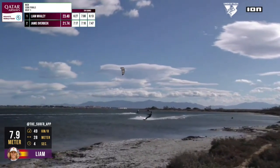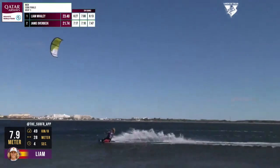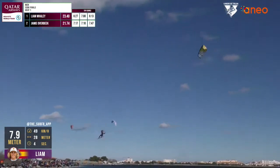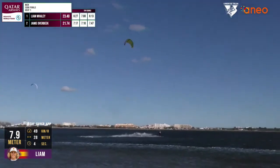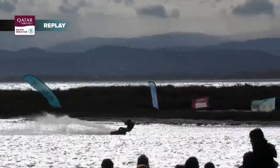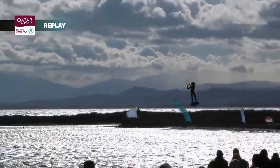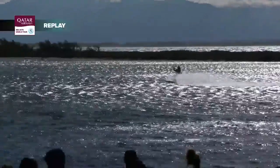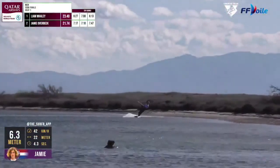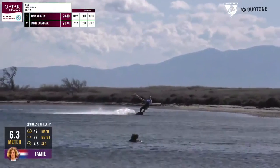It's unusual. We're seeing a bit of tense moments here, Ruben, as Liam Whaley comes in to complete his 6th trick here. No, it's Jamie Overbeek on his little baby 5-meter kite with a double S-loop, I think that might have been. Sorry, you're right. Just caught the hair. It was a doobie double loop. Yeah, that is a doobie booby loop then, if it's a double loop with 2 forward rotations.